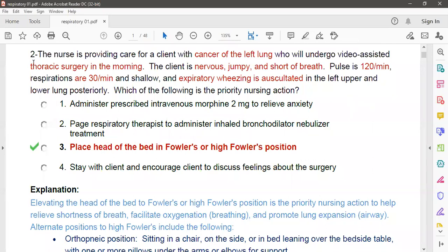Question number 2: the nurse is providing care for a client with cancer of the left lung who will undergo video-assisted thoracic surgery in the morning. The client is nervous, jumpy, and short of breath. After checking his vital signs, we found the pulse rate is 120 per minute, so it is tachycardia. The respiratory rate is also 30 per minute, so it is tachypnea. The patient has tachycardia and tachypnea, which means the patient is under anxiety.